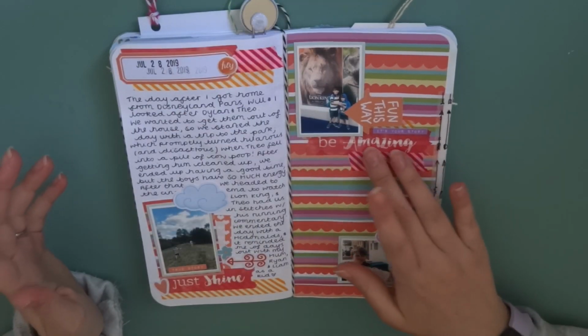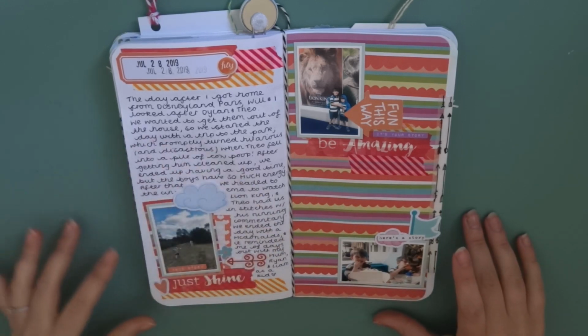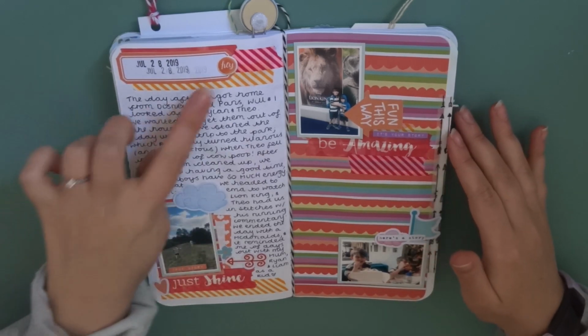This one documents looking after our nephews the day I came home from Disneyland, and again I've got lots of paper layering here, layering of embellishments, creating that embellishment cluster there, and I use a lot of washi in my pages to fill space too. And again I've got these labels.